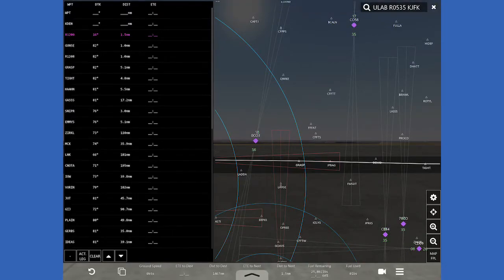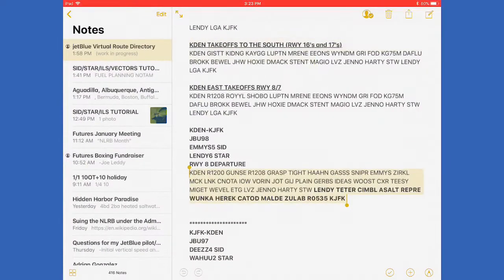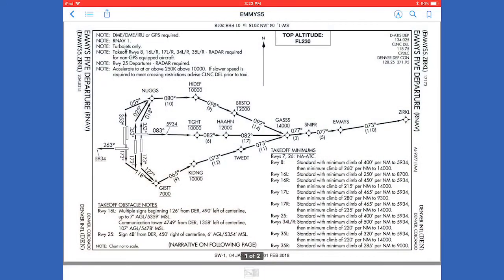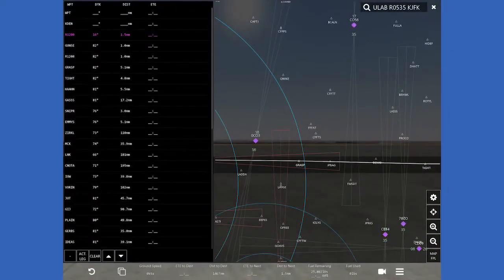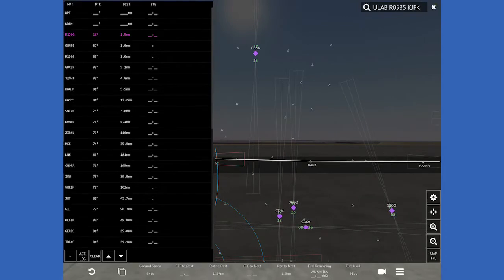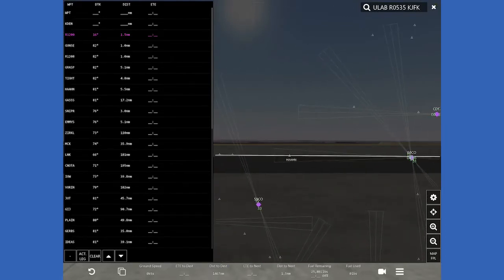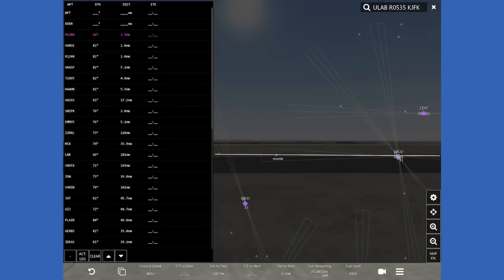5,000, sure, I can tell you. Is it 5940? 5934, right? So we'll climb up to 5,934 feet. Then we'll cross TIGHT at or below 10,000. Han at or below 14,000, I believe, or 12,000, right?